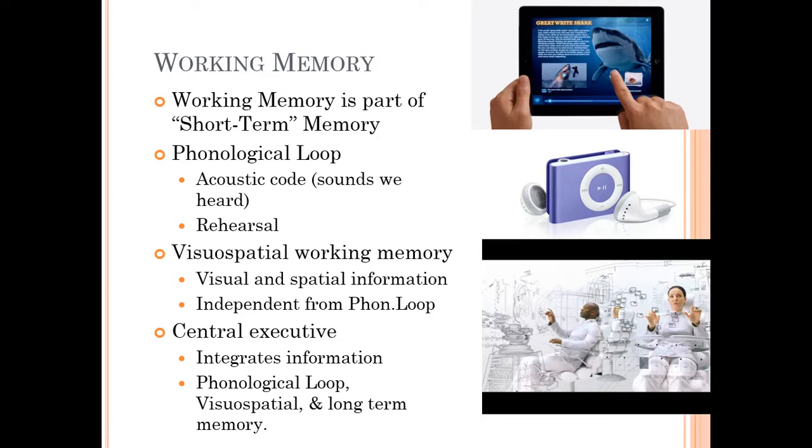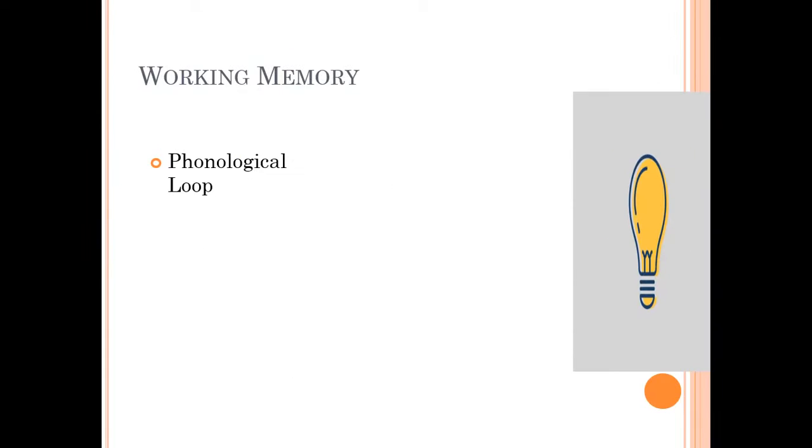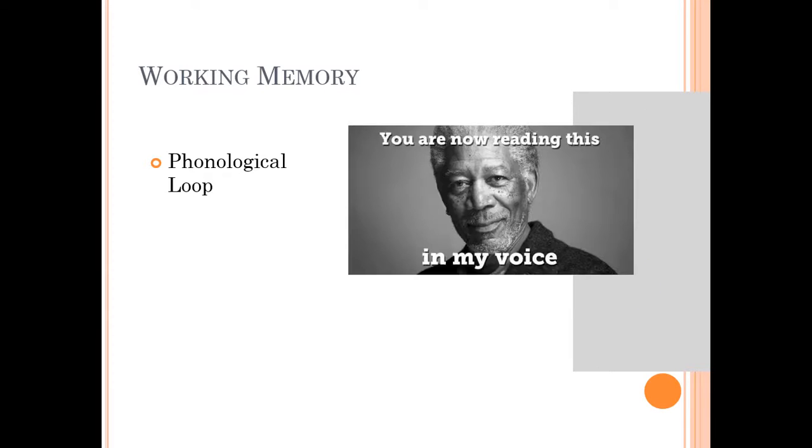Okay. So now, again, working memory has a few parts that I want to talk about. And the first one I want to talk about is your phonological loop. Now, I want you to look at the screen if you can. I'm going to be quiet for a couple of moments, and I want you to just read what it says. Okay?